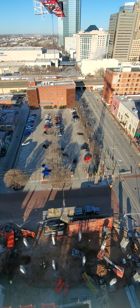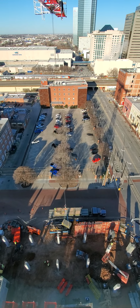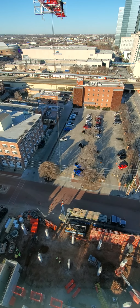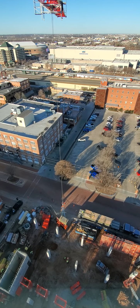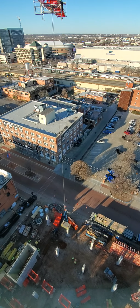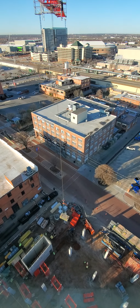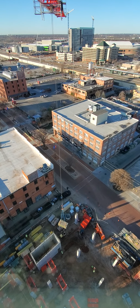Because a lot of these guys want to sideload their stuff. I don't know why they think it goes faster if they do that. Nothing's going to go faster by sideloading the hook or the block or anything like that. Or screaming in the radio, I've had to go through this with them as well. Saying it faster is not going to mean it's going to get done faster. I'm going to operate the crane at the speed that I'm comfortable with.